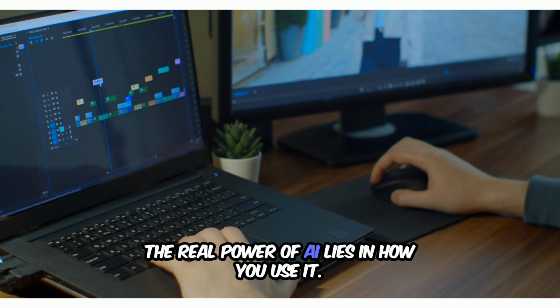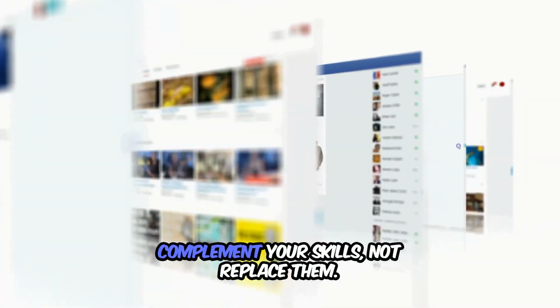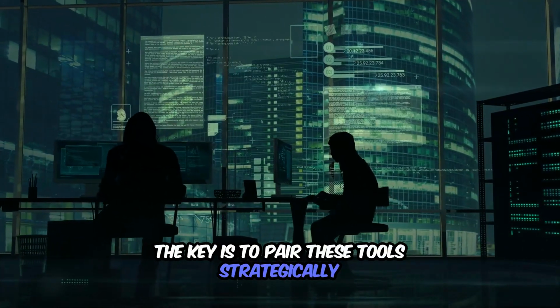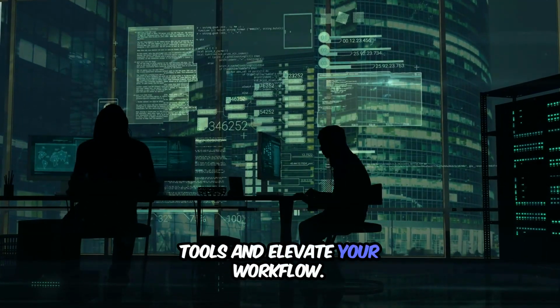The real power of AI lies in how you use it. Whether it's automating repetitive tasks or generating fresh ideas, these tools are here to complement your skills, not replace them. The key is to pair these tools strategically with your expertise to create something truly exceptional. Unleash your creativity with these AI tools and elevate your workflow.